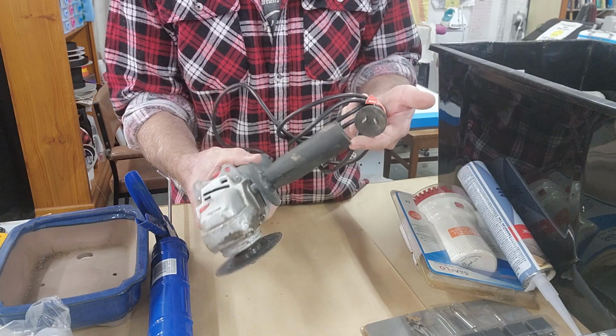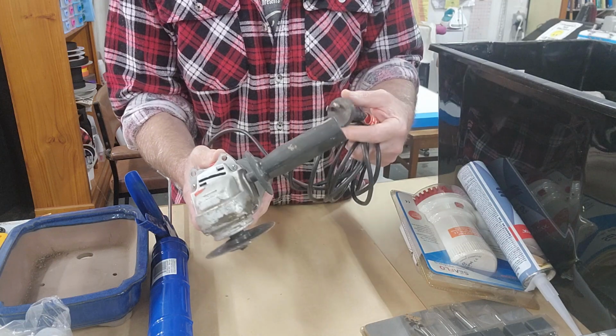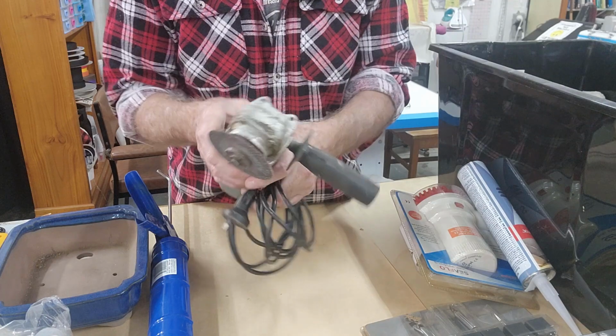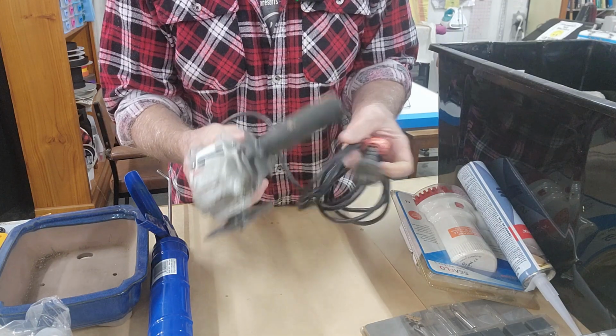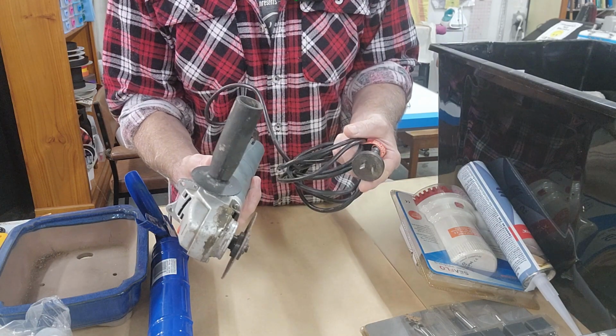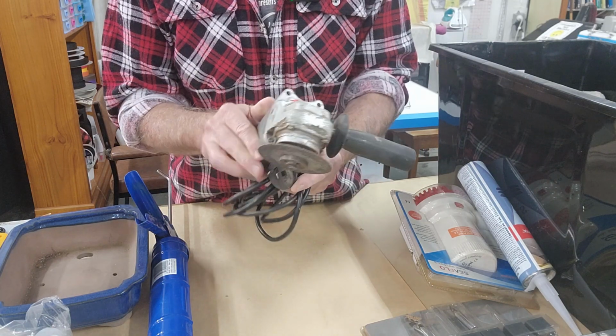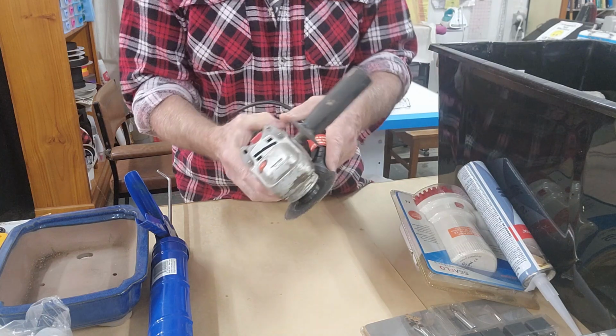But I will test it on my appliance tester at home. If it tests safe and there's no issues with the cord and it works all right, although we should find a guard for it, even $10, even $5 is much better than scrap. And we may as well keep it in circulation. So I'll go through the box of those at home and test them all and show you what I find.